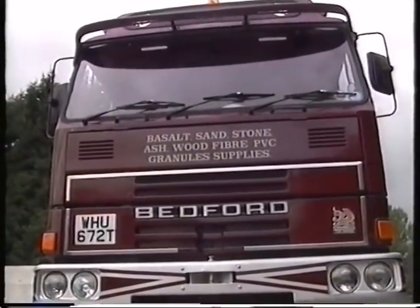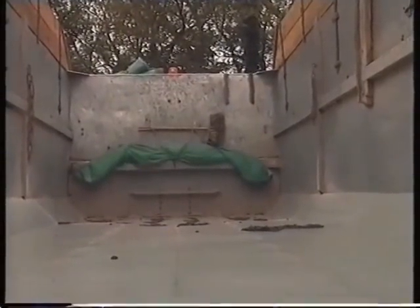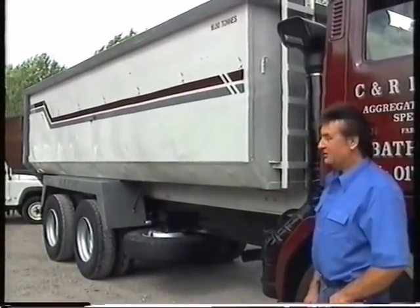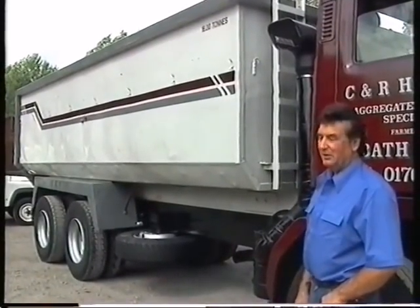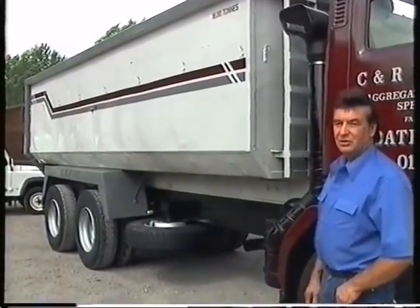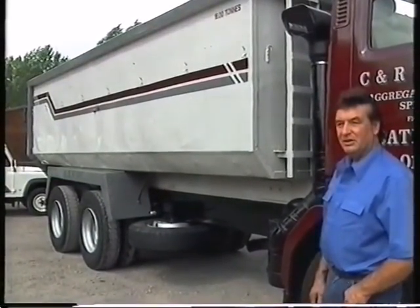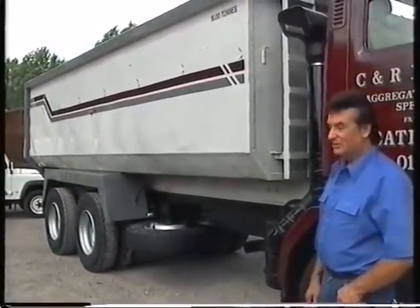Not only does Chris's truck rely on Volvo parts, it even has some Leyland Octopus heritage attached to it. Now this tipper body is all aluminium. Originally it started out on a 1971 Leyland Octopus, which was an 8-wheeler. Hence the name Octopus. And it's 28 cubic yards. And we put it on this lorry when the lorry was new in 1979. So the body is actually 31 years old.